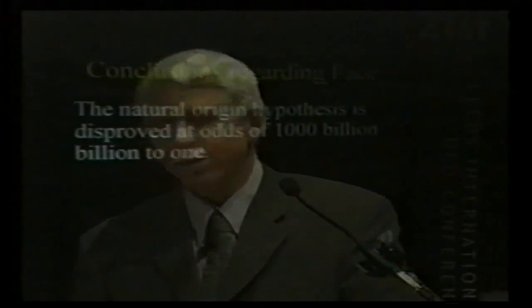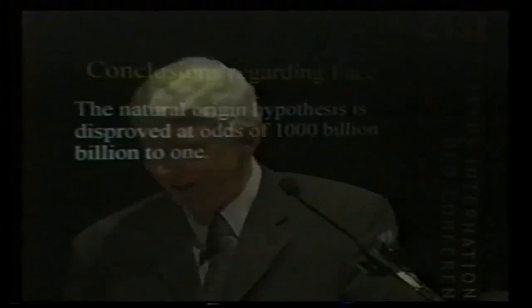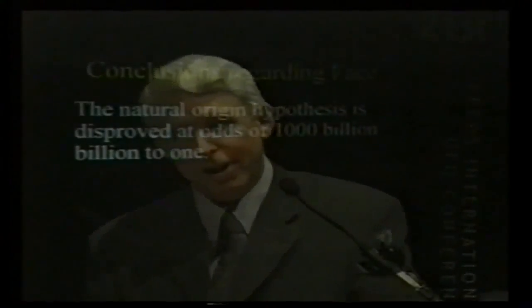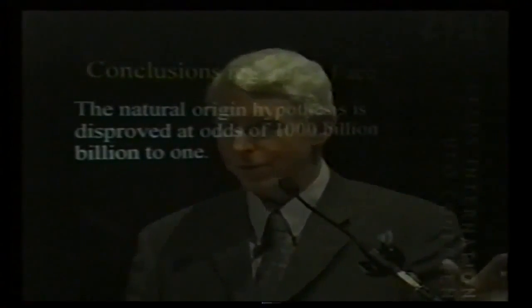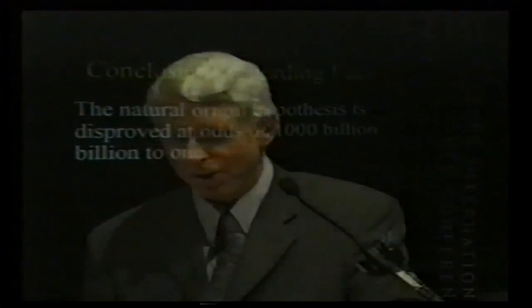The astronomers' conclusions regarding the face, and I'll own up to these for myself, because although some of the members of the independent scientists, the SPSR group, sign on with these, some are not as convinced as these results would indicate. But when we combine the odds against all those a priori predictions, the natural origin hypothesis is disproved at odds of 1,000 billion billion to 1. Now that's a formal number, but it's an indication of the strength of the a priori hypothesis, which, by the way, is ordinarily used to rule out hypotheses. And you can believe it was a shock to all of us when, in this case, it was the natural origin hypothesis that got ruled out.